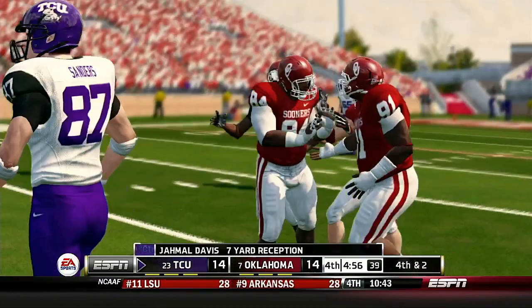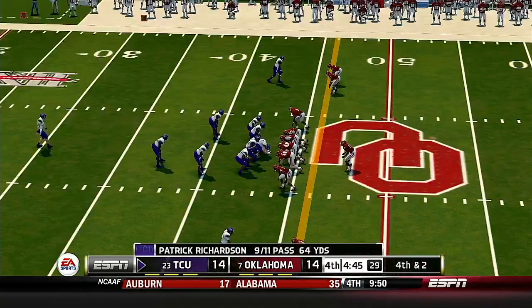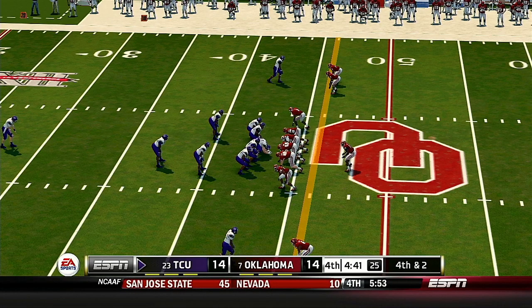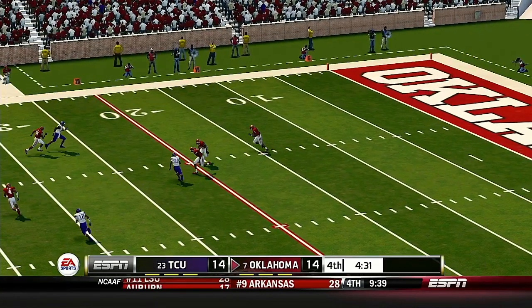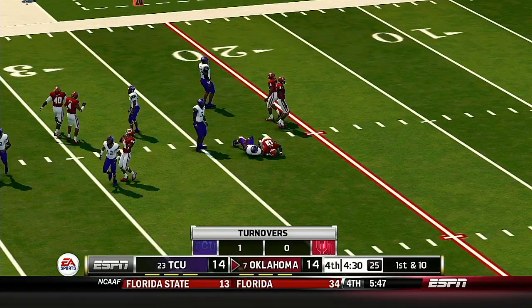Defensive coordinator is an excitable guy, and he couldn't be any more excited than he is right now. Huge, huge stop here in a tie game in the fourth quarter. Bowen to punt. He drops it. They'll bring him down at the 23.